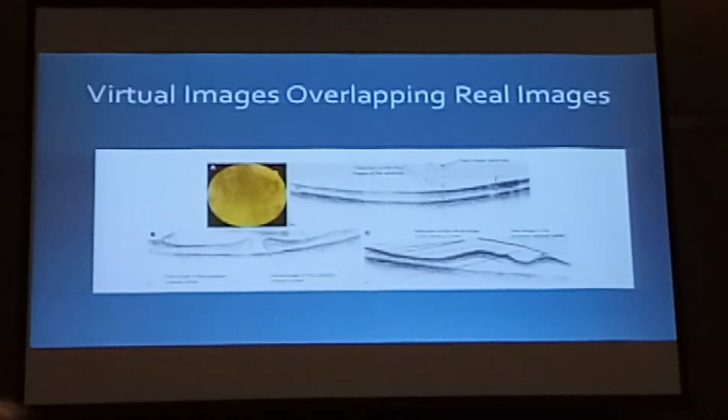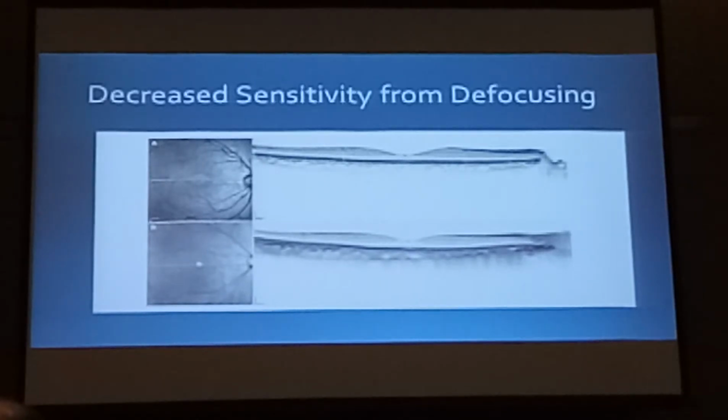And also you may see a kind of virtual images overlapping the real images. Here's a case of SRI halitosis. Here's actually the real image of SRI halitosis, when it can cast shadow onto the retina itself. And here is the virtual image of the posterior vitreous cortex. Here's the real posterior vitreous cortex. You can see the refractiveness is different. And here's also the real image of the posterior vitreous cortex, and here's the reflection of the virtual image of the cortex. If you defocus the OCT, you're going to have a kind of blurred image. You may interpret this as a lower reflectivity than usual, but actually this is defocusing.